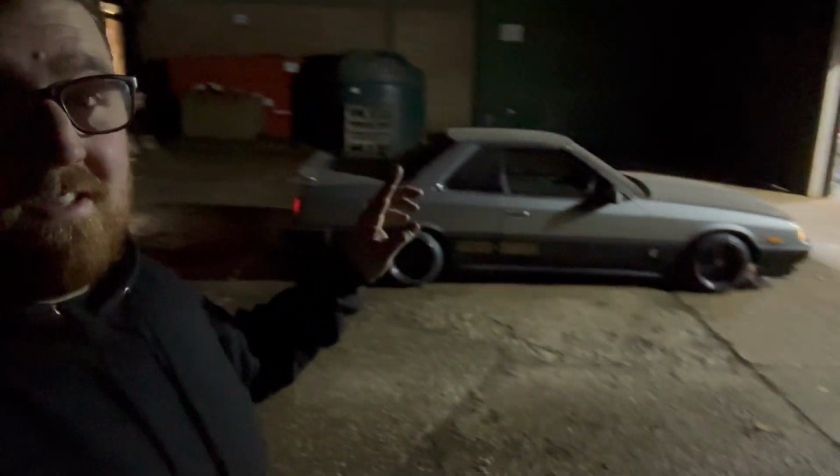In future, this car will get air cups, and it will, hopefully, if I persuade Matt, get a subframe raise and stuff on the front, and then we definitely have got a load more clearance underneath it. That's the plan anyway. I think this car is so good.